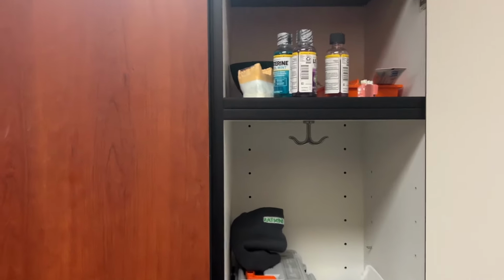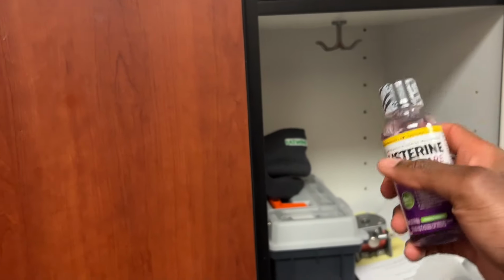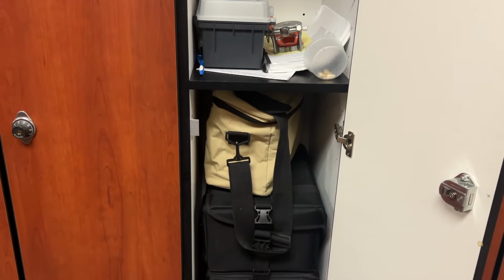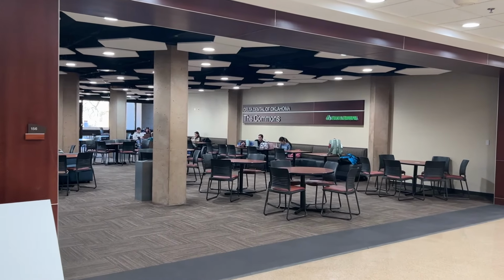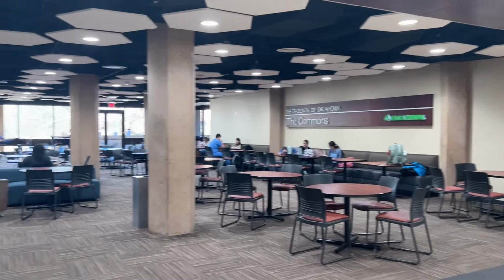But this is another thing. One of the free things about dental school that I got was some mouthwash, and down here is where I have my stuff for my articulator in the bag right there, and then I have my little roller bag for operative that has all my tools and my loops. And over here, this is our commons. This is another place that people like to come and hang out, either get some studying done or just eat lunch.